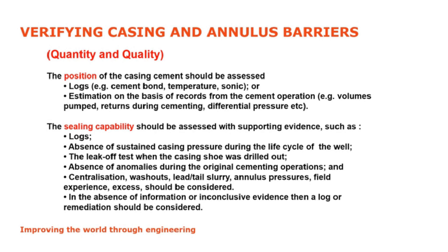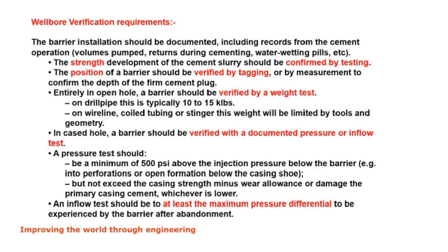So quantity and quality. The position of the casing must be assessed. You need to do logs, you need to assess that capability all the way through and make sure that you've got a good seal on the well before you do the job. And then the wellbore isolation. Once you've set your plugs, you can then check the slurry has actually set by testing. You can check the position of the barrier by tagging it with some cement with a drill pipe. Stick it on top of it, make sure it's still there, verify it by weight, 10 to 15,000 pounds.